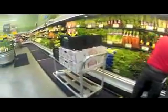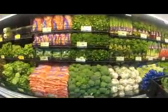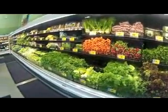Oh, excuse me, buddy. Let me get around here. Oh, see those carrots back there? Yeah, the ones with the dirt on them and the green on top, those are the ones you want to go for. That's all the way to the right. So you see all those leafy greens and vegetables? That's what we want to go for.